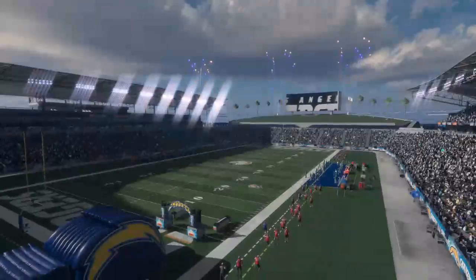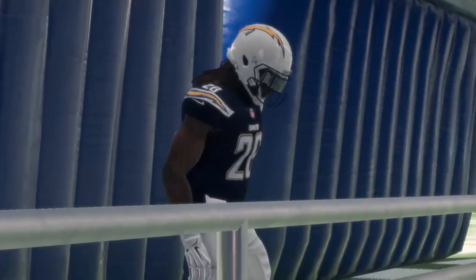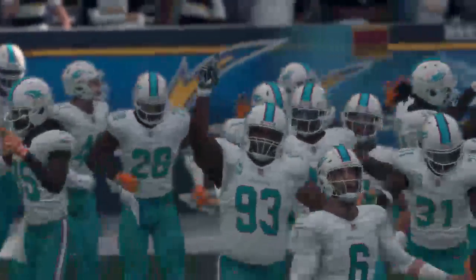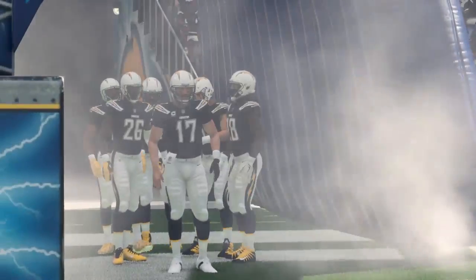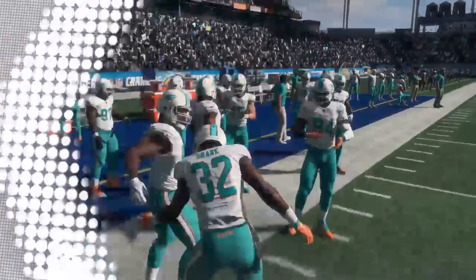EA Sports coverage of the NFL takes us to the StubHub Center, 20 miles south of downtown L.A. The scene here in Carson a moment ago. Both teams making their way out of the tunnel. Phillip Rivers, now the main man here in L.A., as his Chargers will match up with the Miami Dolphins. Hi, everybody. Brandon Gaudin alongside Charles Davis.